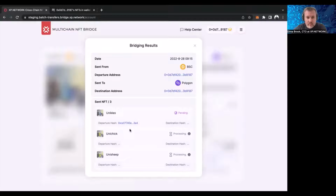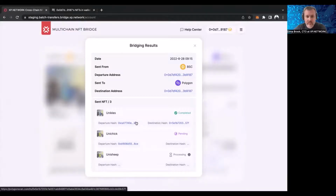Okay, so it is Unicles, Unichick, and Uniship. One is completed and 2 are being processed. So thank you, Bridge UI. You're being quite informative, letting us know what's going on. And we even have the transaction hashes on both chains. Okay, so the second one is done. Let's wait for the third one.